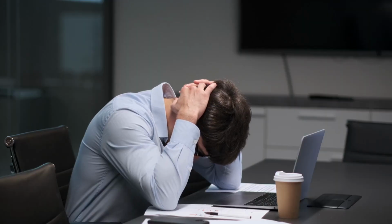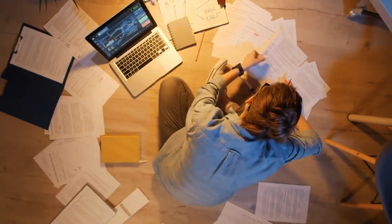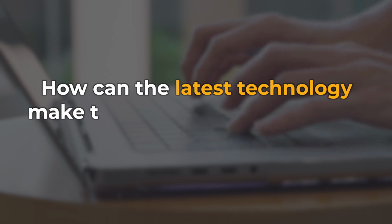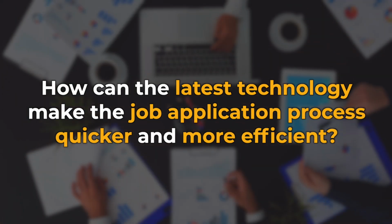Now, this process of applying to hundreds of roles without hearing back is not only very disheartening, but also takes a lot of time, which can be invested in upgrading your skill set. For the last couple of days, I was trying to do some research on how you can make this process of applying to jobs more efficient using the latest technologies.